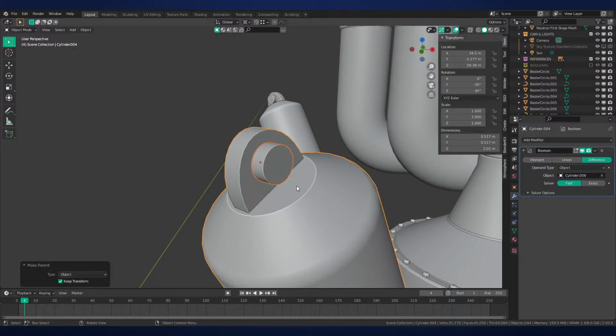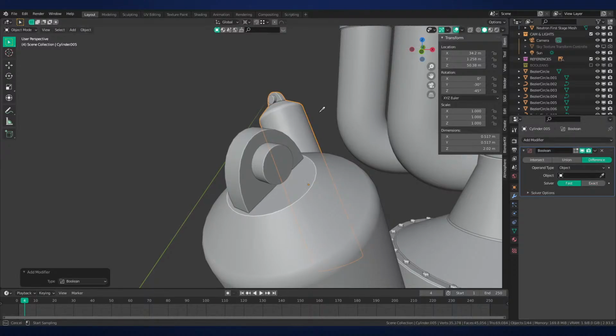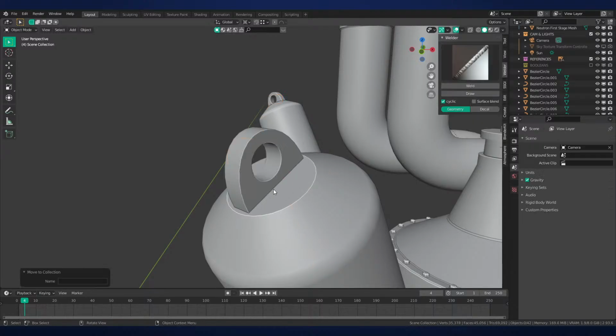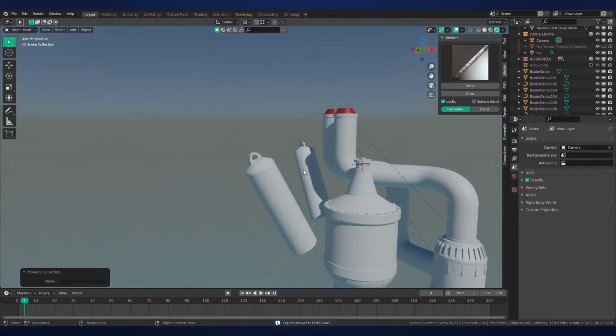This parents to this. This parents to this. Yeah, and this can boolean this one. We can move both of these into boolean, and now we have some holes in them. Neat, very neat.